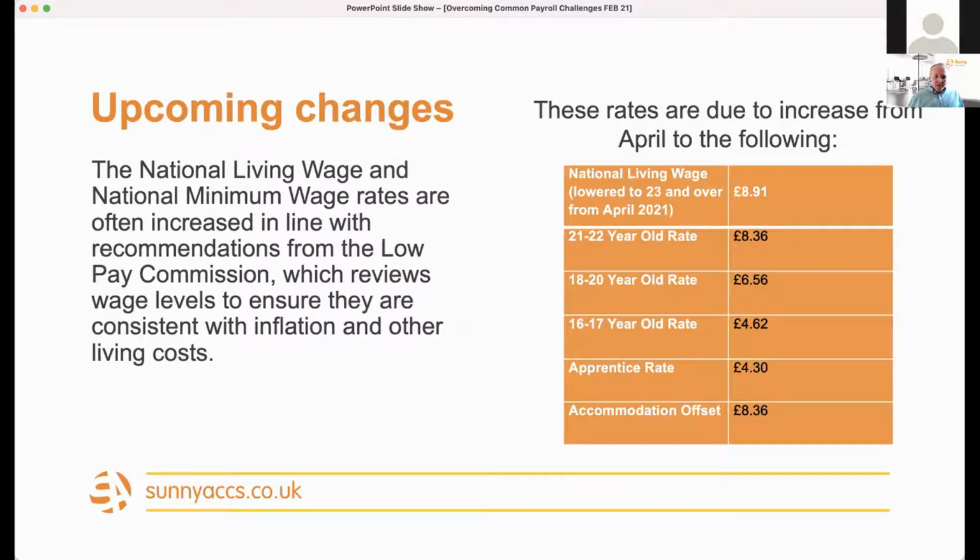So looking ahead to the upcoming changes with the national minimum wage, they're often increased in line with recommendations from the Low Pay Commission, which reviews wage levels to ensure they're consistent with inflation and other living costs. Barring any last minute changes that are going to get announced in next week's budget, these rates are due to increase from April to the following. And you'll see that they've all gone up across the board. The national living wage, £8.91.